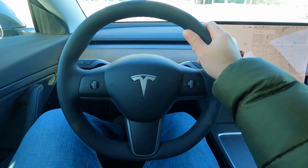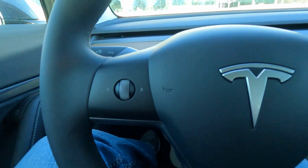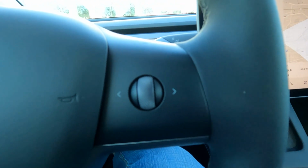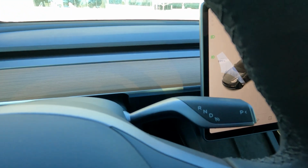Now, moving to the inside, there are big changes too. The steering wheel still looks the same. It has that minimalistic look, but if you pay attention, the two scroll knobs on both sides now have an aluminum silver color, and it just pops out a little bit. It's really hard to notice, but that is a slight change.